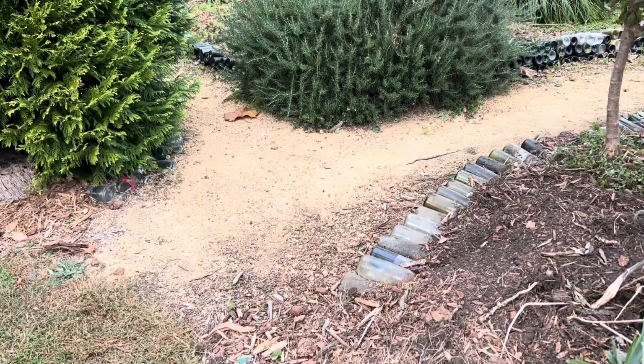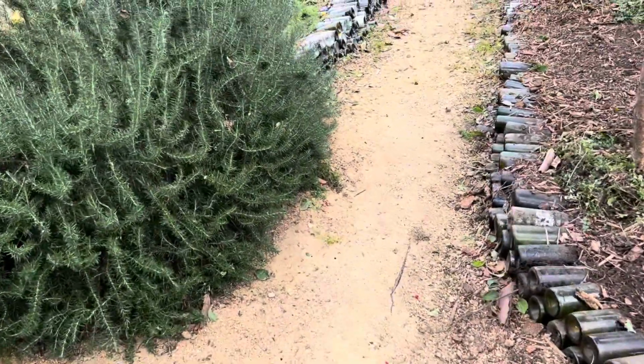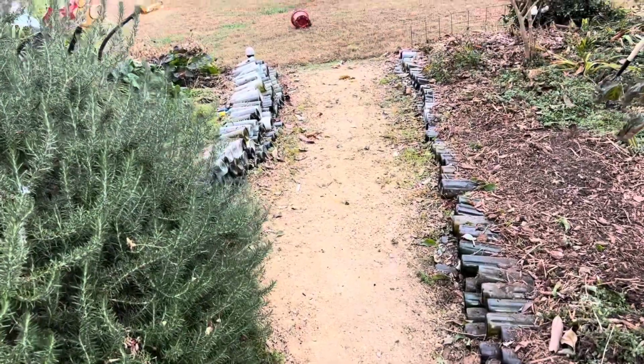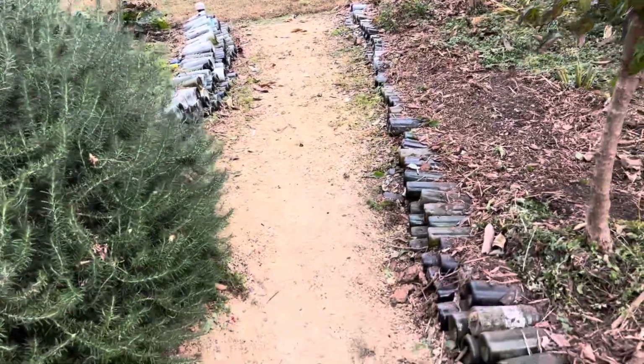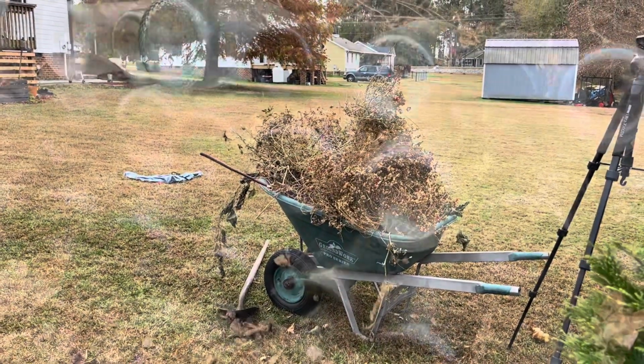Well, in under 5 minutes, I've doubled the width of the path and now I shouldn't have any trouble getting my double-wheeled wheelbarrow through here, and I'll be testing it in just a few minutes.